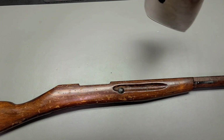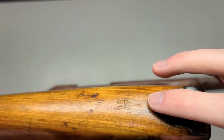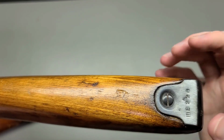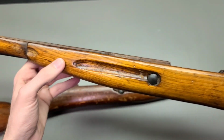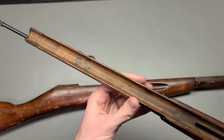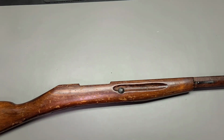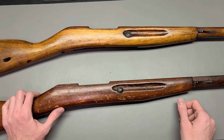Now, if we look here at the very back, I guess some people call this the comb of the stock, at the back here on the top. You see a couple of interesting arsenal markings and some squares. These I believe to be Bulgarian arsenal markings. And that makes sense, because it is commonly held that Bulgaria produced 9159 rifles, or carbines, however you want to call them. So combine all the evidence together, and it really does appear that this is in fact a 9159 stock. And that's pretty cool because real legitimate 9159 stocks are kind of hard to come by.